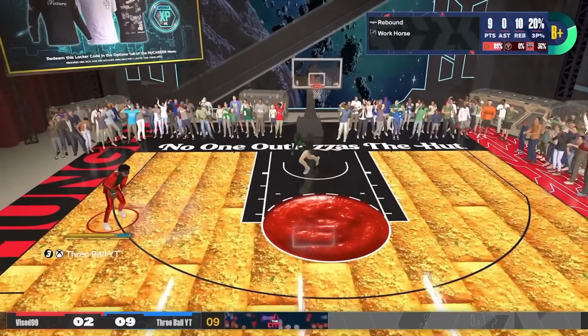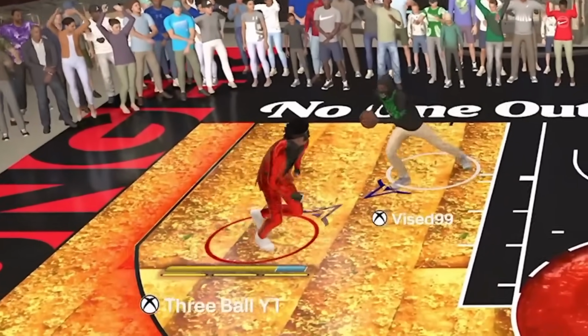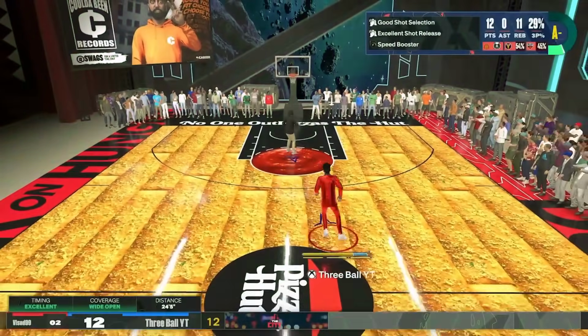Bro, this is not shoot around, bro. This is a real life game. Is this green? Nope. I need a shoot around. What the fuck? Let me get this scrub off the court real quick. That's green right there. I got takeover.